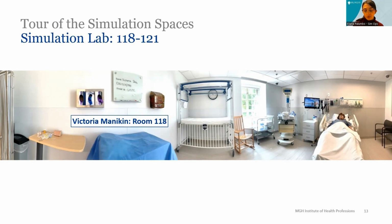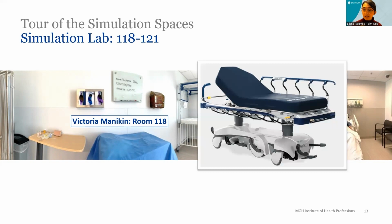All of our simulation rooms have a hospital bed, a head wall component, a one-way mirror, and their own control room for faculty to sit in. This is room 118, and this is used mainly for our birthing mannequin, Victoria, and any sims that have to do with her or her new baby. She has taken on a lot of damage from actually removing her from the bed. We are working on purchasing a stretcher that SPs can lie in, and Victoria will remain in her bed and be pushed against the wall so that an SP can use this room.